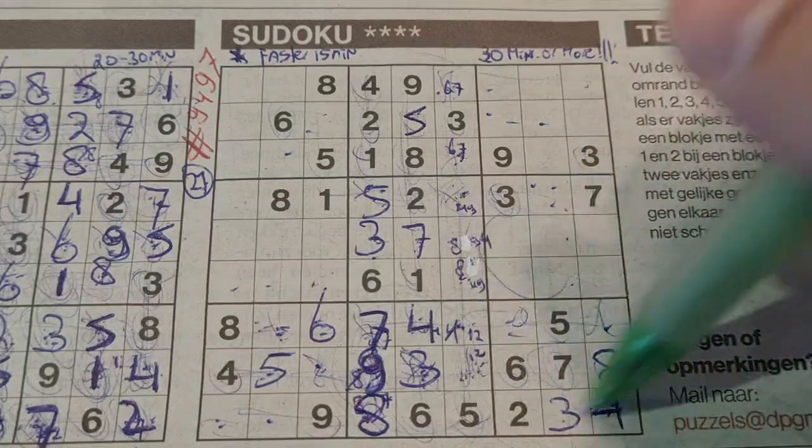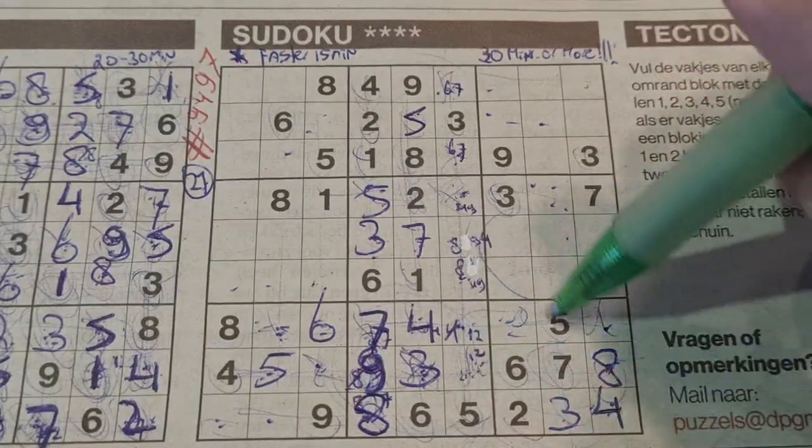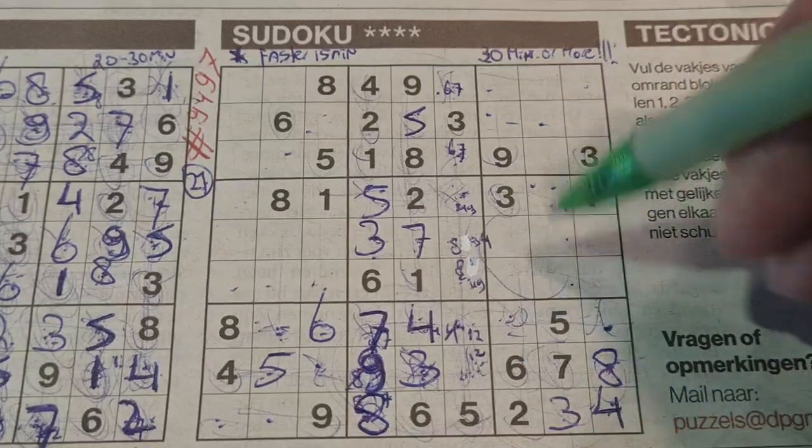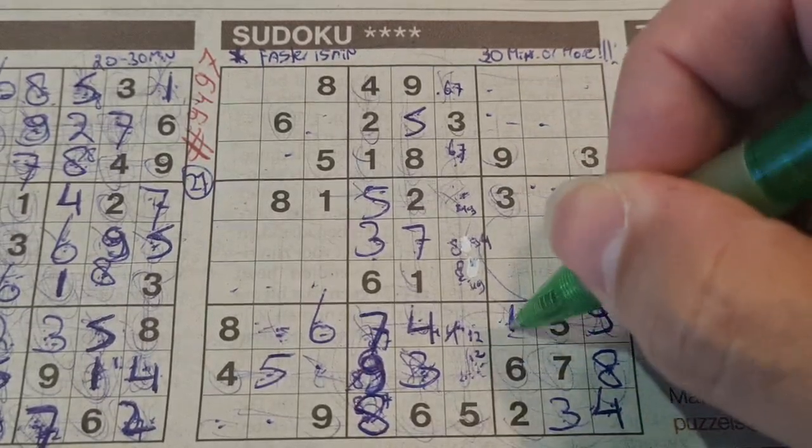2 numbers left in this big square. The 1 is missing. The 2, the 3, the 4, the 5, the 6, 7, 8, 9 is missing. 1 and a 9, 1 and a 9. We have a 9 in this column, no 9 there. 9 should be here, and a 1 goes there.